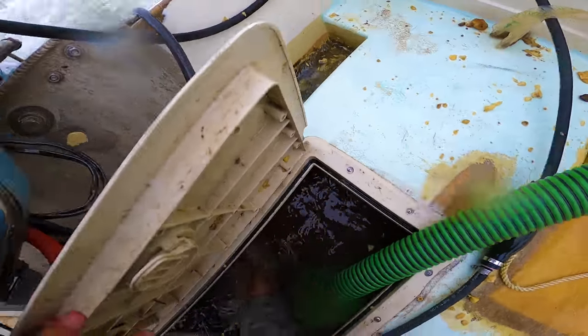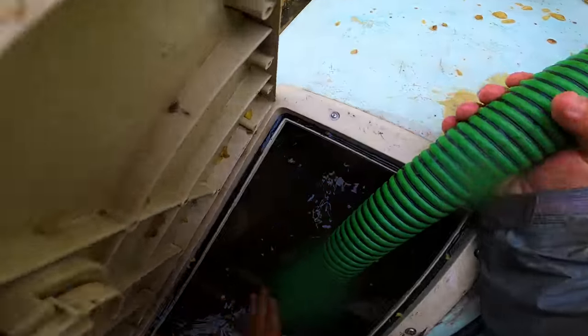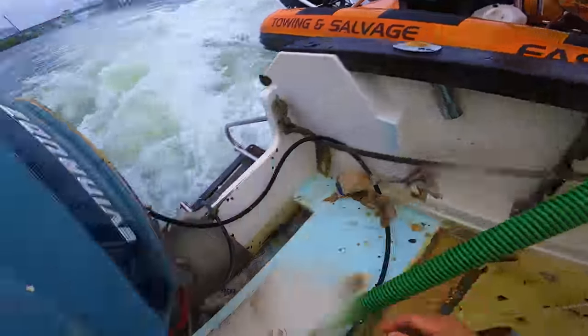Covering our whole strainer. Yeah, too many plastic bags in this boat. They're all clogging our strainer.